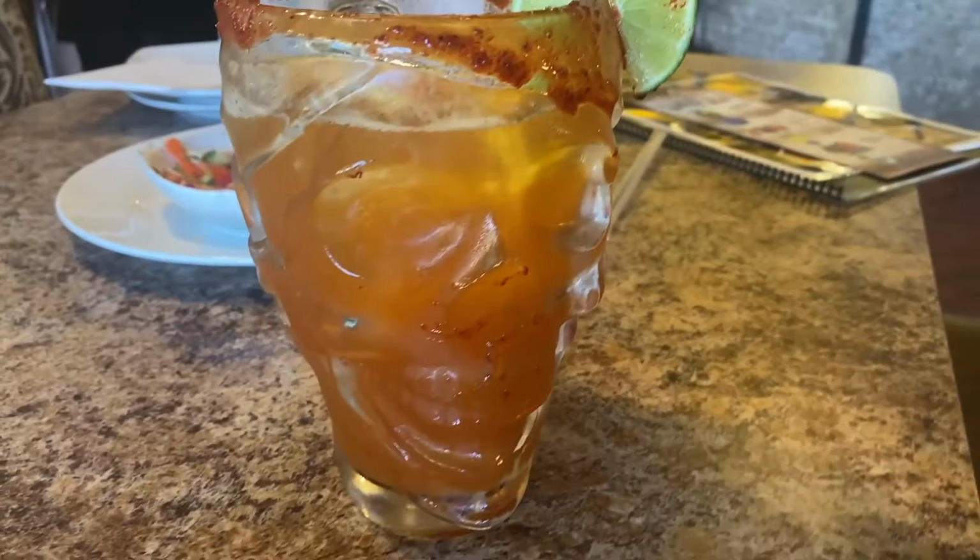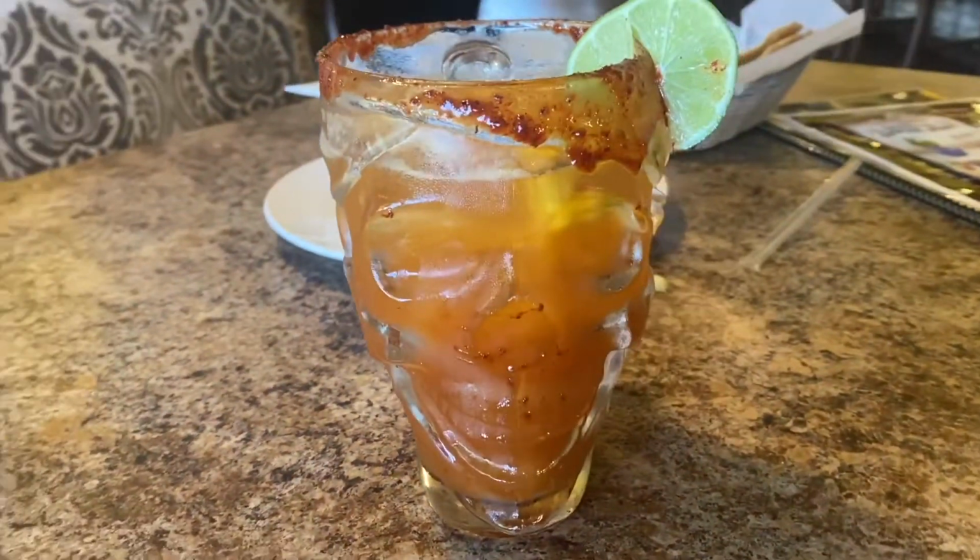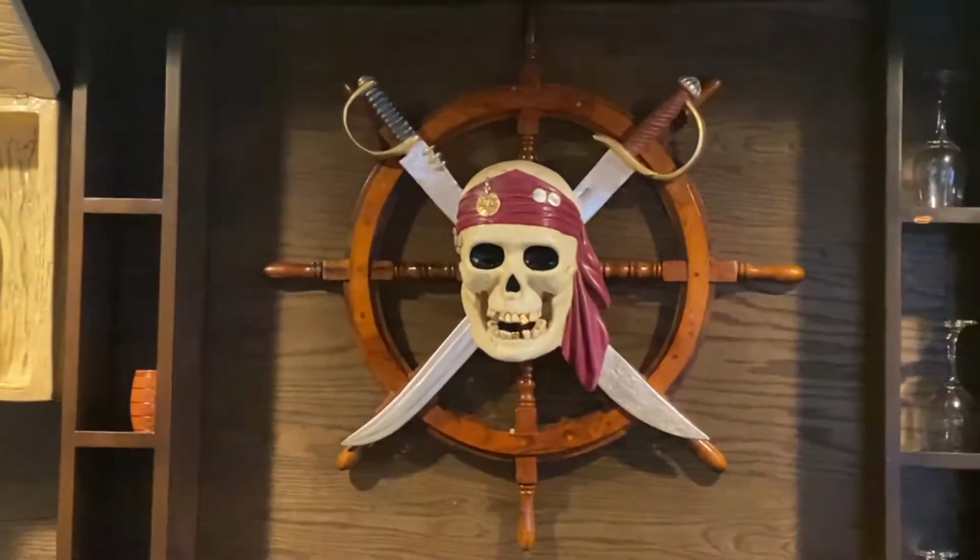The drinks were all good. I love the little skull that they brought me for my michelada. I thought that was a nice touch. And the reason why it's a skull is because the restaurant has like this pirate theme. So when you walk in, they have like a picture of a big boat. It almost looks like something you see from like Pirates of the Caribbean.